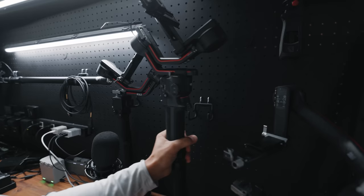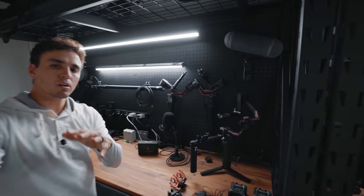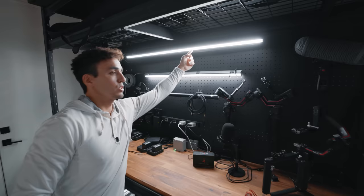And then you'll see over here, we got a Ronin gimbal section. Got an RS2, an RS3, and an RS3 Pro. Chilling over here, then we got Carter on another RS2 there. Then I put some zip ties up here to put some tube lights so that I can not only see everything on the desk, but also aesthetically looks cool as a backdrop for when I'm filming against it.